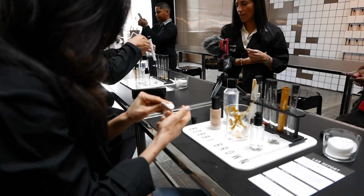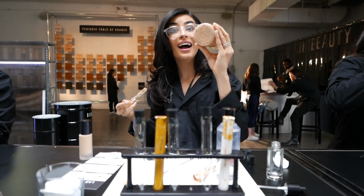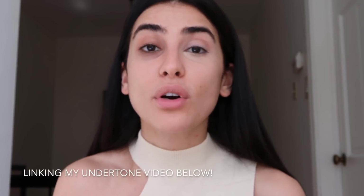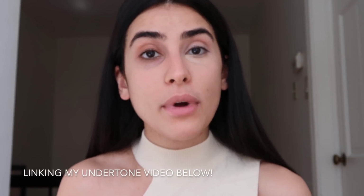The most important thing with foundation, as I have mentioned, is you really have to understand what your undertone is. I was in New York with Bobbi Brown and they really taught me all about understanding what my undertone is. And there's a huge difference between knowing your skin tone and your undertone. Your skin tone is kind of like saying, oh, I'm pale or I'm tan. But the thing with your undertone is it's never gonna change. So understanding whether you have a cool undertone, a warm undertone, or a neutral undertone is really important when it comes to picking out your foundation.